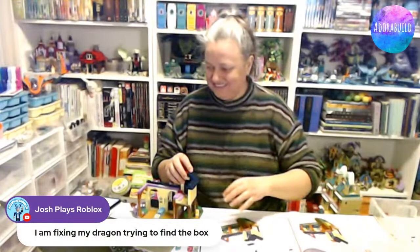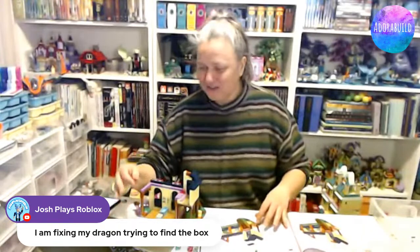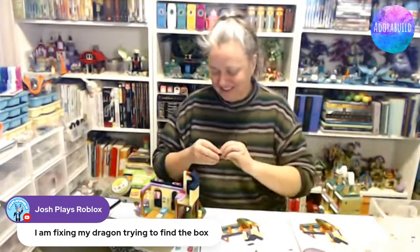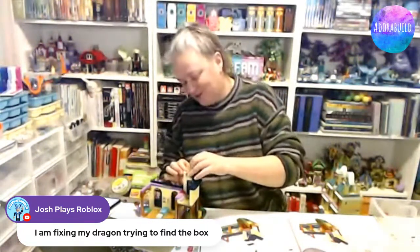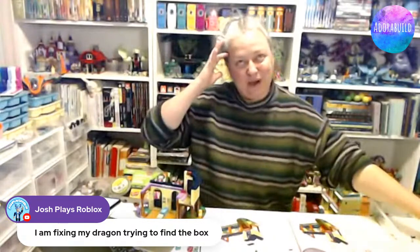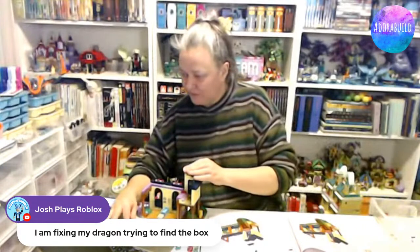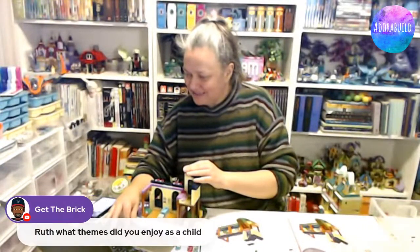Oh my gosh, fixing the dragon. Yes, do that, trying to find the box. You'll get it fixed. Again, with Lego, we can build and repair it. That's the thing we've always got to remember with our Lego sets: while it's dramatic and scary when we drop our sets and they break, we can actually put them back together again. Oh, and Taz is saying hello to Sloth and Get the Bricks.